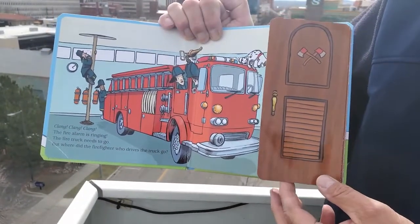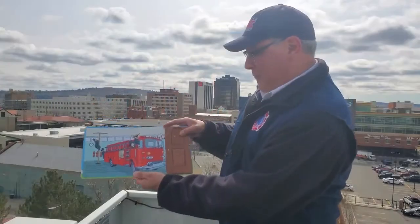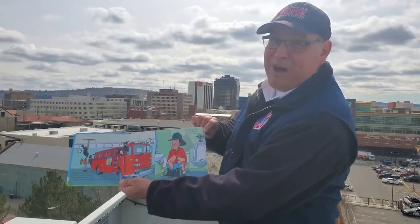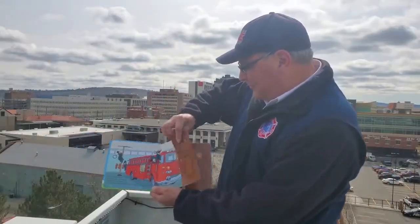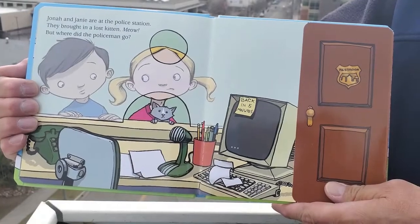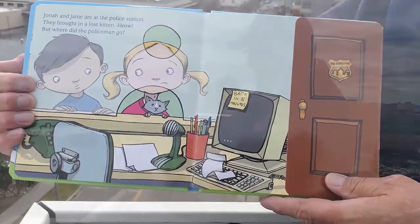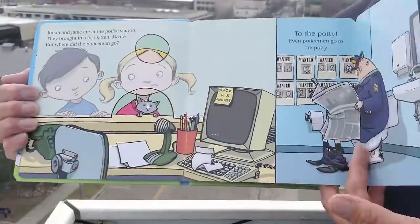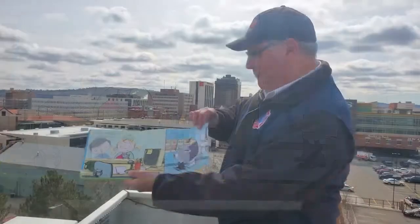The fire truck needs to go, but where did the firefighter who drives the truck go? To the potty. Even firefighters go to the potty. Jonah and Jamie are at the police station. They brought in a lost kitten, meow, but where did the policeman go? To the potty. Even the policemen go to the potty.